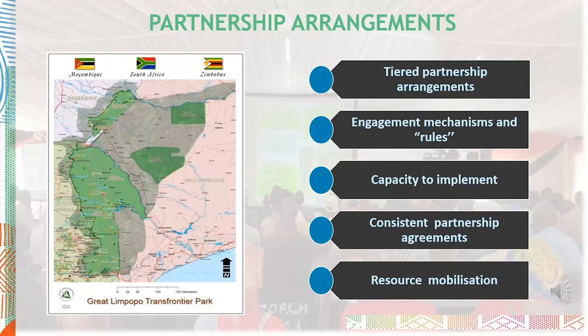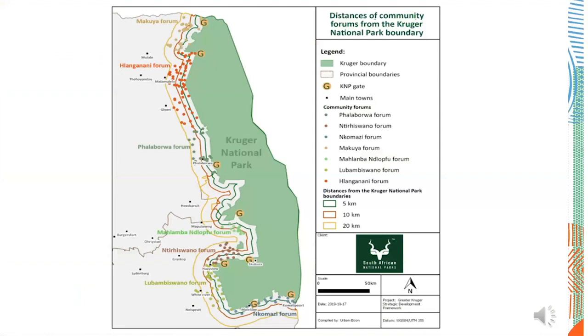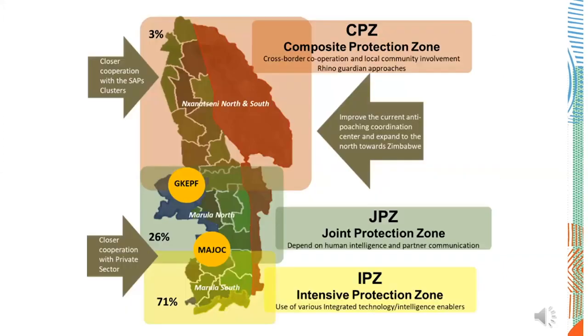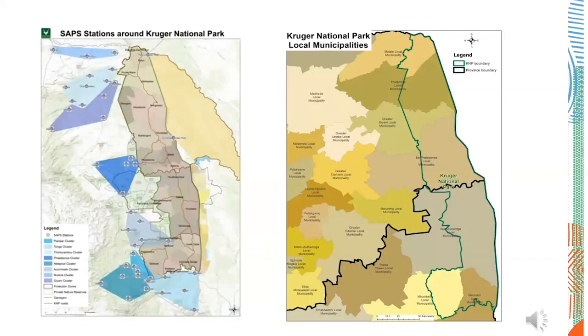So through these partnerships, starting with the GLTFCA to the local level, we engage with the community forums in a structured way, especially around human-wildlife conflict, with the traditional authorities in both Mpumalanga and Limpopo province through structured processes, but also the land claimant group in Kruger National Park, where land claims on 26.6% of the park have been raised. Our safety and security clusters work closely with the private sector at GKIP and the provincial safety and security clusters on the outside and the stock theft unit.